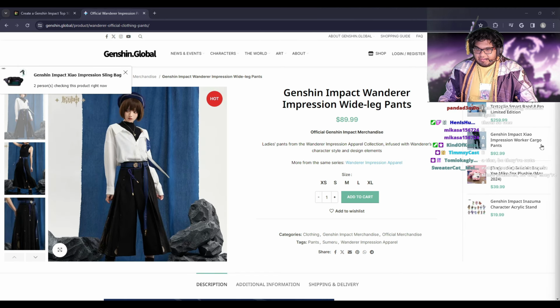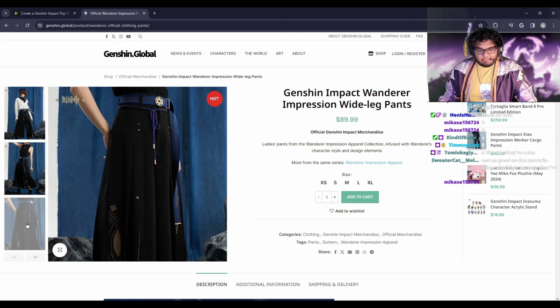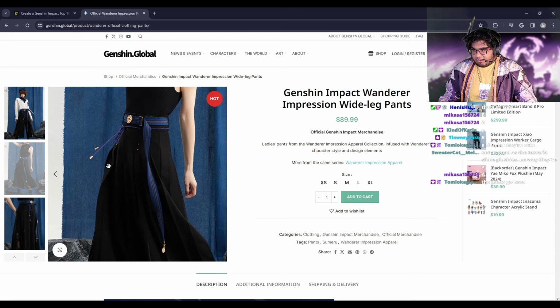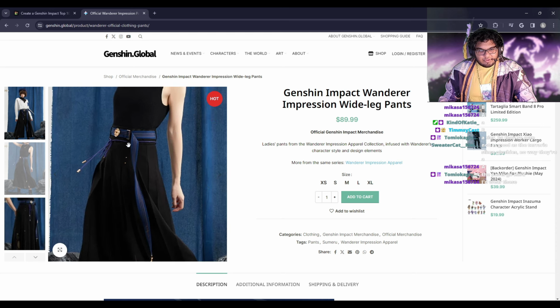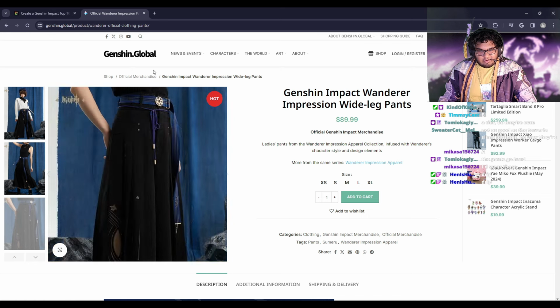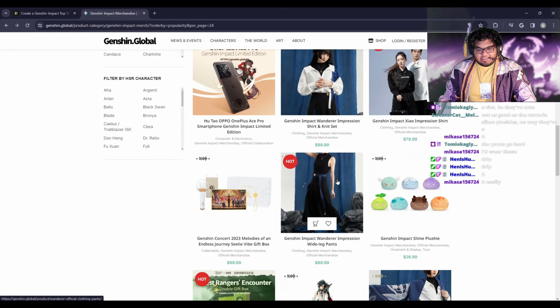Wanderer wide leg pants. Dude, these also go hard. Fuck. Y'all are probably not gonna like these, but I like these. Y'all would probably say D to this. I think these go extremely hard. Look at the belt, bro. They have the belt strap with the Wanderer emblem there. If anybody says this isn't drippy, I don't know what's wrong with you. I think that's easy A.